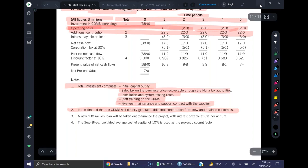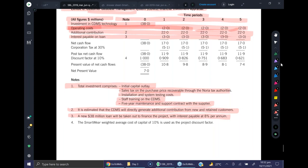Okay, interest payable on loan, note 3, $3 million every year. So a new loan of 38 million will be taken out to finance the project with interest payable at 8%. So is there any confusion over this, or does this look fine? Interest payable on loan. Now the people with strong financial management concepts will definitely highlight this problem. So interest payable on loan is given as a cash outflow in the NPV pro forma.